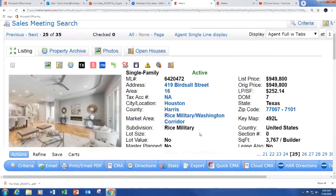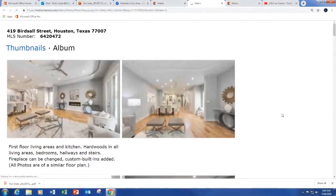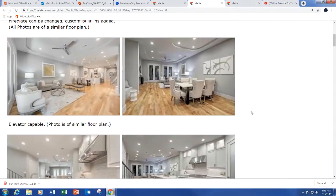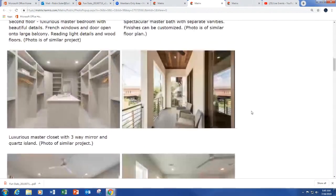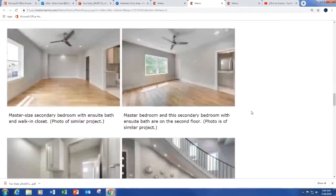419 Birdsall, 949-8, Vicky Barzande. Vicky's listening a lot while she's in Italy. This is one of hers. She represents two of Greenville. She has more listings than she's ever had.